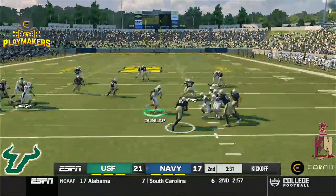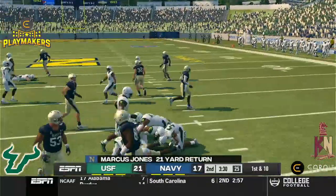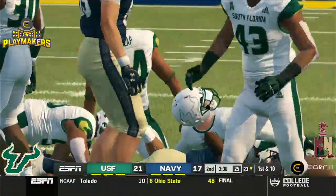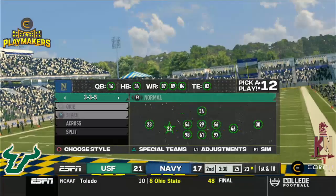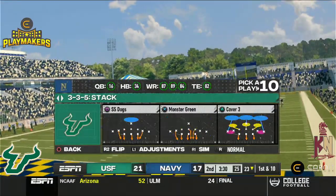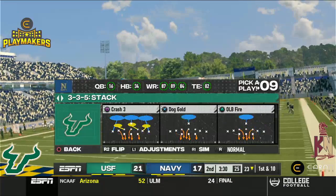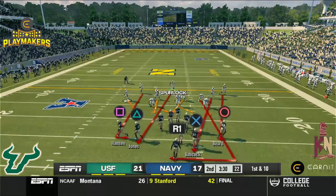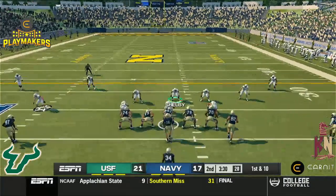It's fielded at the 2. And he's taken down at the 23-yard line. In a game that's this close, you can't afford to waste possessions. 3 down. Check Mike, 99.